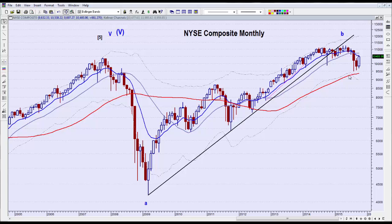On a monthly basis, we've got a moving average cross here. The 10-period is crossing below the 21-period, and that's a 10-period exponential that I use in here. Now, the last time it did that was back here in 2012. But you can see the 21 was rising a lot more than what it was doing here.